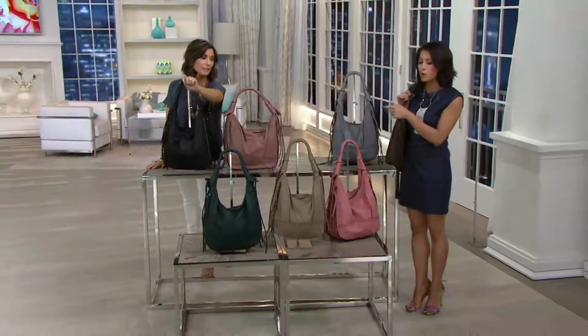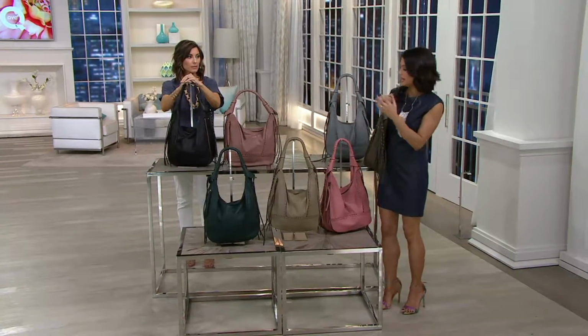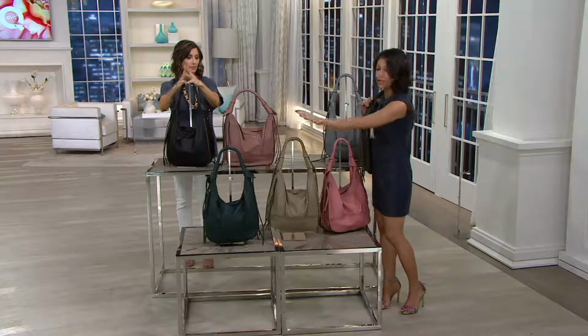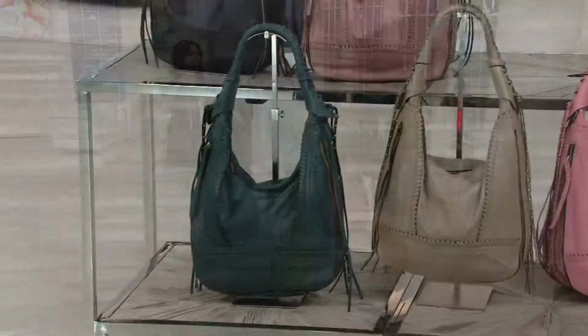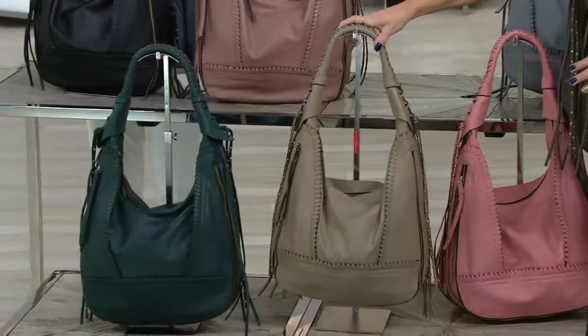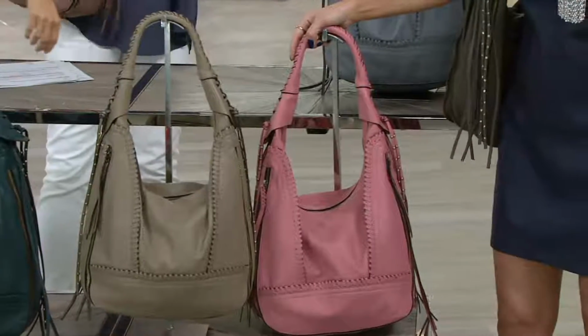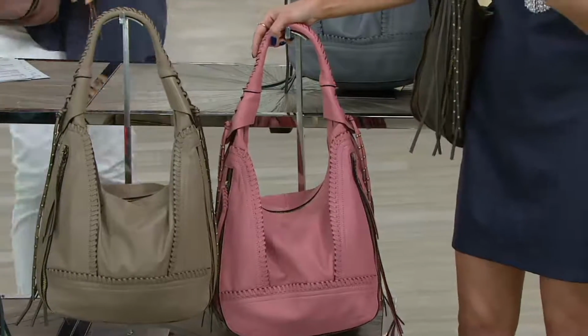Very fun for Black. There's the Evergreen. So when you want something that is rich, it's got a saturated color, but it's very deep and very subtle. That's the Evergreen. The center here is the Warm Sand, so perfect for the neutral girls over there. And then on the end here is the Rosa. So it has a little bit more of a vibrant, brighter pink than, say, the Mauve.